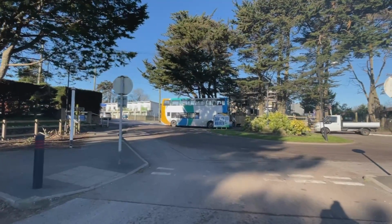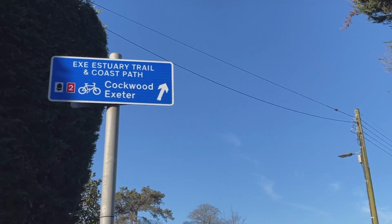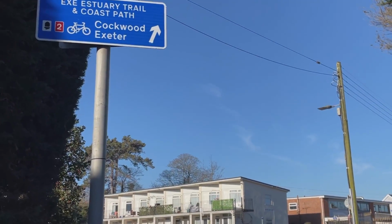I believe it starts just up here. There's a bus as well. I think that one comes from Exeter. So there we go. That's the sign for the Exe Estuary Trail.